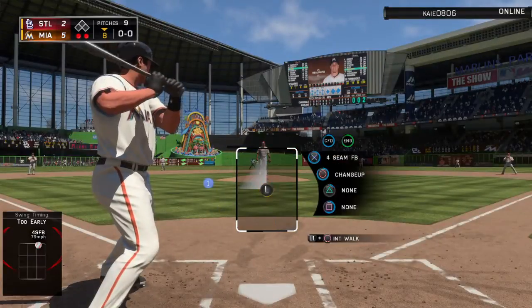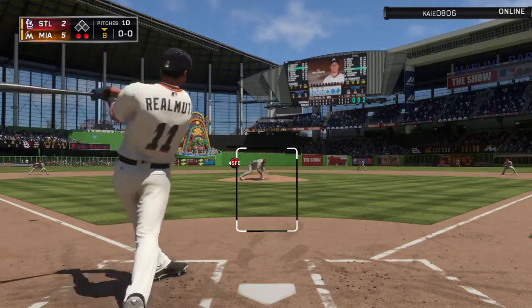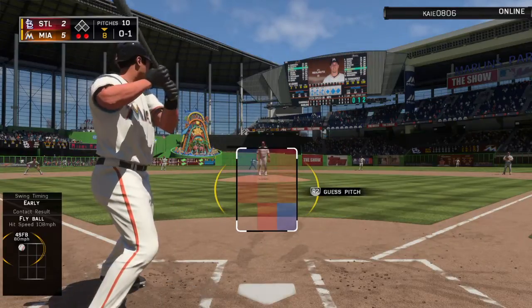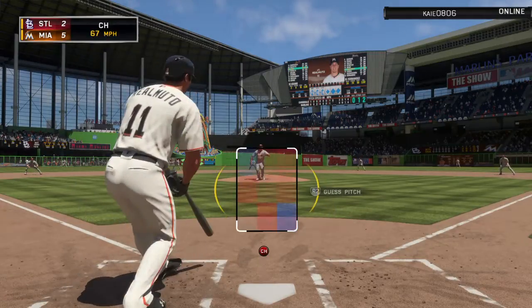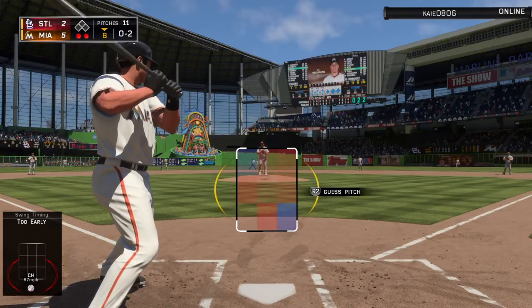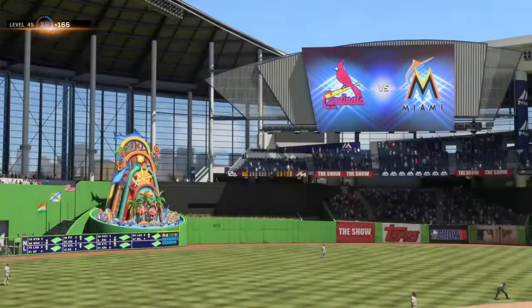2 away. JT Realmuto stands in looking to put the bat on the ball for a change here with the first 2 guys going down on strikes to start the inning. Out in front of it, strike 1. Bases are empty here with 2 men out. And could we see another strikeout here? It's 0-2 now. Slapped hard the opposite way. And 8 innings have come and gone.